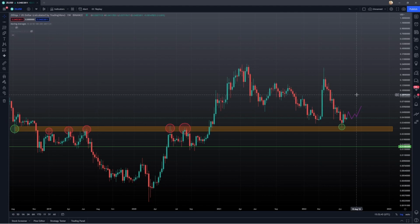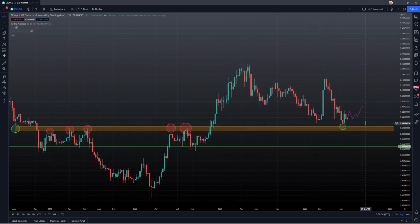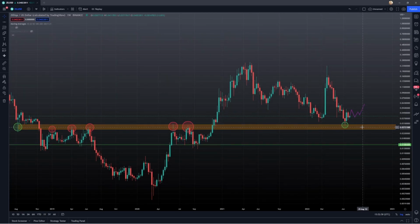But it is going to be a pretty important thing to watch out for Zilliqa. And again, we need to see this level in orange hold. Again, it is around 2.5 to 3 cents. And that's basically the level that if we lose, then I'm going to become a lot more worried. I'm going to become a little bit more bearish, and I'm going to be starting to target some of these lower valuations, such as this support level at 1.5 cents.